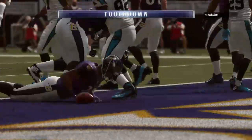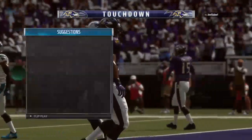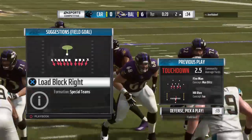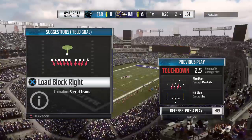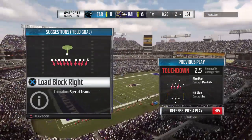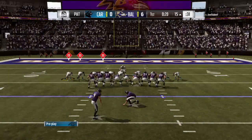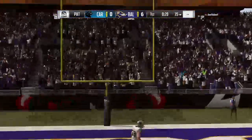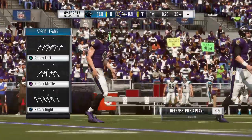And he will take it in for a Ravens touchdown. A great play there, taking it in from a yard out. And the Ravens take it all the way down the field and score on the opening drive. Justin Tucker for the extra point. Tucker able to connect on the extra point, and it's now a 7-0 game.